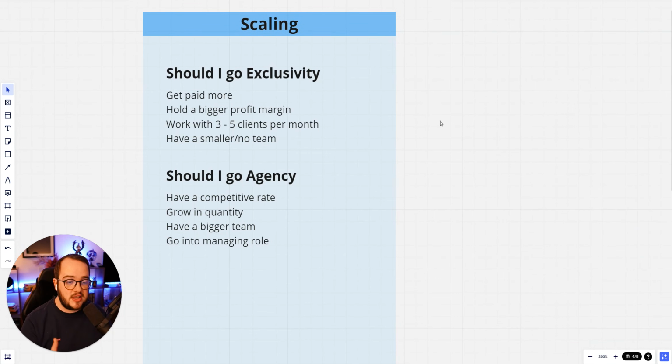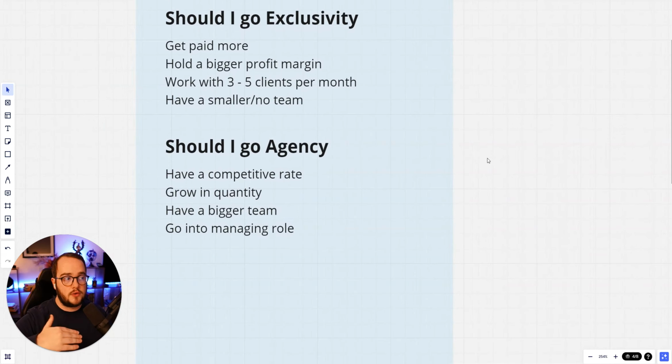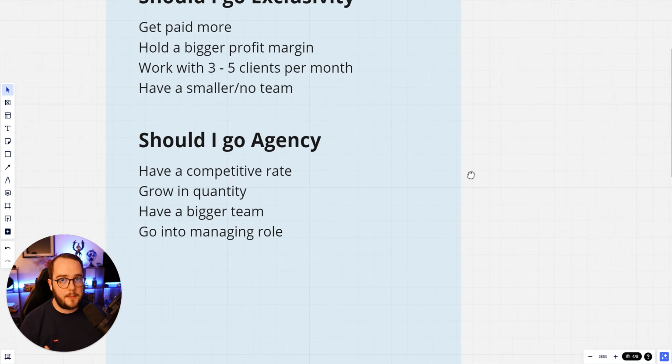Should you go for exclusivity, get paid more, hold a bigger profit margin, work with 3, 5 high quality clients a month, have a smaller or no team at all? That's the way that I've done things to scale to 20K a month. And it's going to be the way that I do things to scale it to 50K a month. But some people don't like that because you need to increase your rates and you need to really be good and you need to know that your projects are going to be worth it, right? So some people are scared of that.